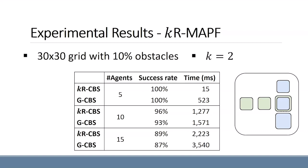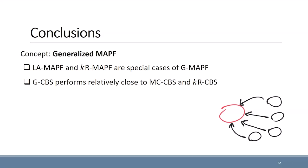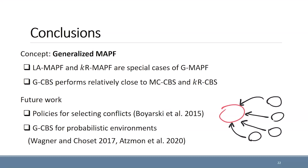We talked about generalized multi-agent pathfinding and saw that both large-agent multi-agent pathfinding and K-robust multi-agent pathfinding are special cases of generalized multi-agent pathfinding, and that GCBS performed relatively close to MCCBS and KRCBS. Future work can suggest policies for selecting conflicts to resolve and can adjust GCBS for the case of probabilistic environments. Thanks for listening.